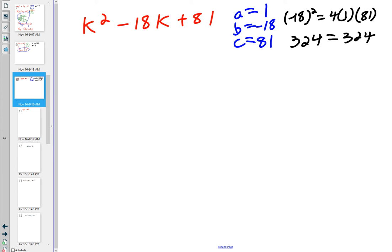So for the second time in a row, we're going to have one parenthesis with a square on the outside. What sign goes in the middle? In this case, since we had a negative before, that just drops in the middle. What's the square root of k squared? What's the square root of 81? 9.